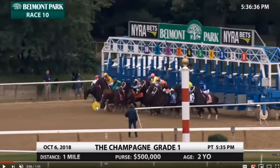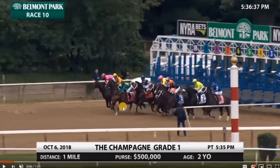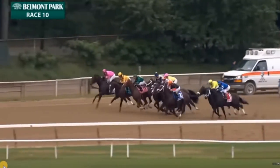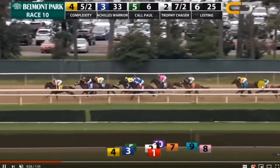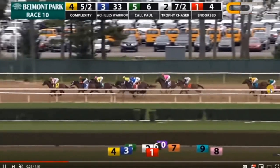You're going to see there is Code of Honor, the 8, with a stumbling start. Complexity kind of had a middling break. He broke okay, not great, not poor. But this was some early trouble here for Code of Honor, to be sure. I mean, you see him, kind of a double stumble here. And a horse that showed speed winning his debut sprinting had to come from the back. So this was a very good performance by the second-place finisher. After this, you'll see a lot of trouble. Code of Honor's back last. And this horse demonstrated good sprint speed in his debut.